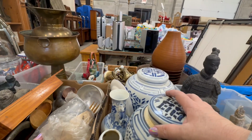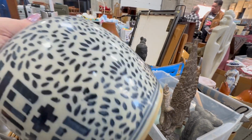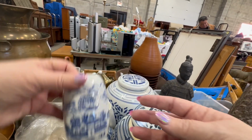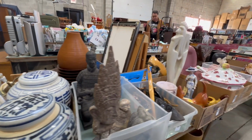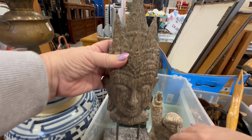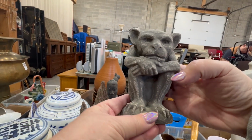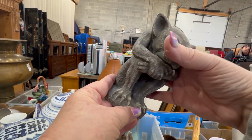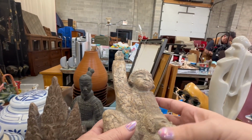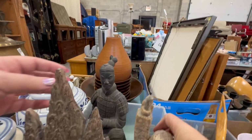So here I'm just checking out all the other stuff. I'm not really big into the ginger jars. My cats would not go for that stuff or climb in them. There were these little statues, and this gargoyle I thought was quite cute. I was like, I could set him on my desk. I did like the gargoyle, but I ultimately decided not to get any of the statues. I had nowhere to cohesively put them.